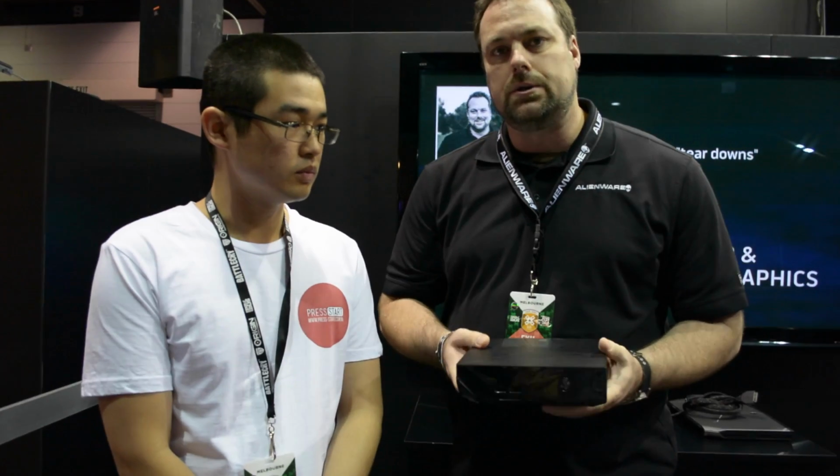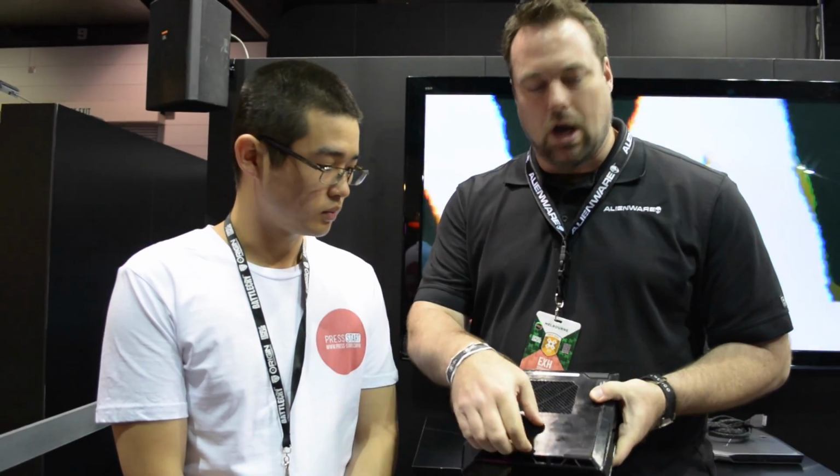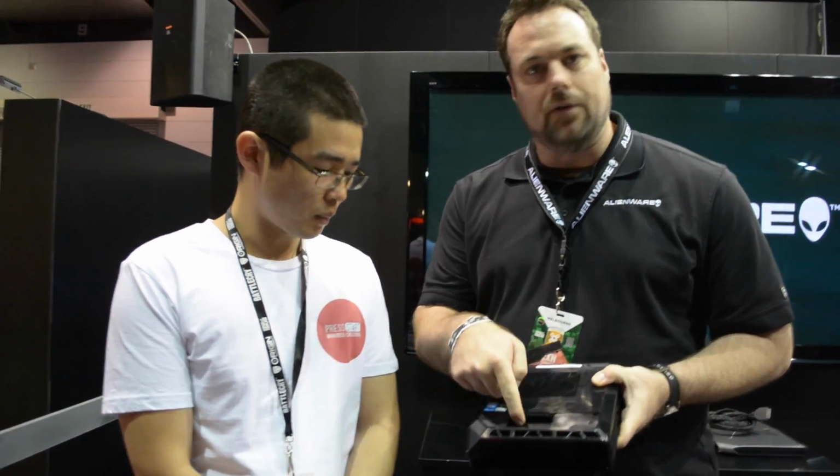It's running Windows. It also runs Steam Big Picture. It'll load all of your current Steam games. Once SteamOS is available, we'll go ahead and add SteamOS to the offering as well. And we even built in what we call a doghouse on the bottom for the Valve controller transmitter.